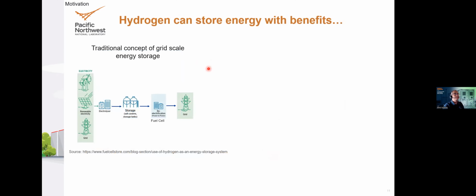And that's what hydrogen does. It gives you energy storage. I call it energy storage with benefits. In your typical system, you have your electricity generation, it goes to an electrolyzer, you store it, then when you want to put it back onto the grid, you have some sort of power-to-grid system like a fuel cell, and it goes back to the grid. You can do that with any sort of energy storage system.